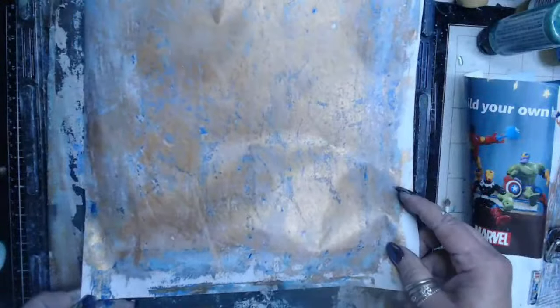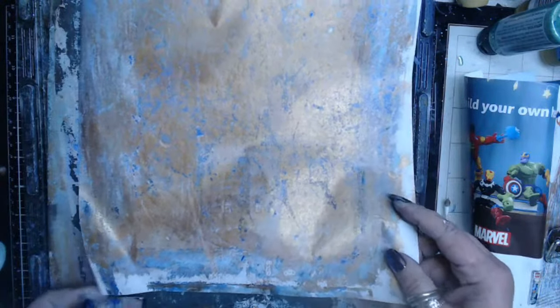Now that is solid copper. Hello, copper. Boy, I don't know that I'm gonna. This is like really dry. It should pick up, right? Or maybe it's not dry enough. Where is some?